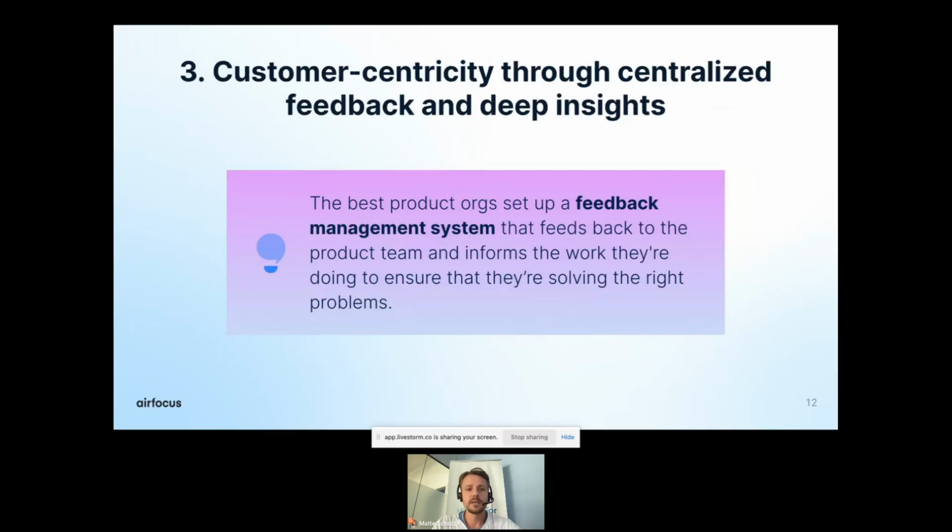So, and then this is the third point around customer centricity. We have observed that the best product organizations set up feedback management systems that really feed back to the product teams and inform the work they're doing to ensure they're solving the right problems. So we will see this later in airfocus also, how you can centralize feedback and then create these deep insights for the product team and the product management people.